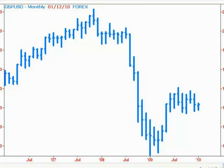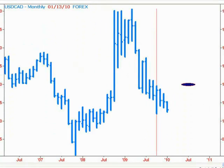Now we're going to take a look at another longer term chart. Last year's rally in the pound wasn't nearly as strong as the rally in the euro. Like the euro, the monthly chart appears to be setting up a lower high top. Unless the pair breaks through last year's high of 170.42, we see the potential for a decline below last year's low of 135.